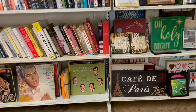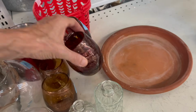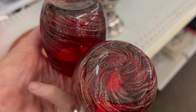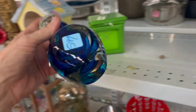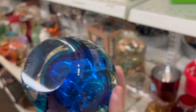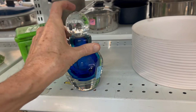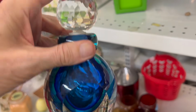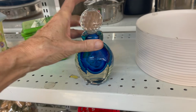The Florida Boys Quartet. These look Murano, but I saw the vase that came in here with them, and they are Mikasa. This is nicely faceted and newer, but heavy and substantial. I was hoping maybe it was a studio piece, but I think it's just an offshore attempt to look like Sommerso from Italy. That stopper is the giveaway. It's not correct for an Italian piece.